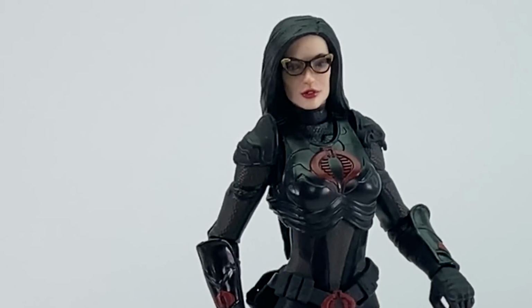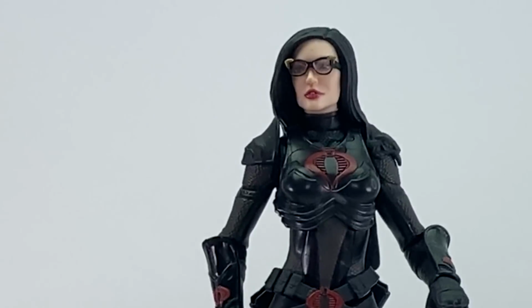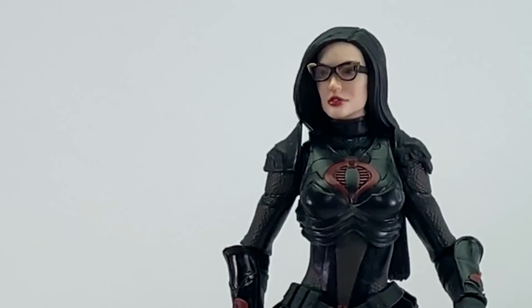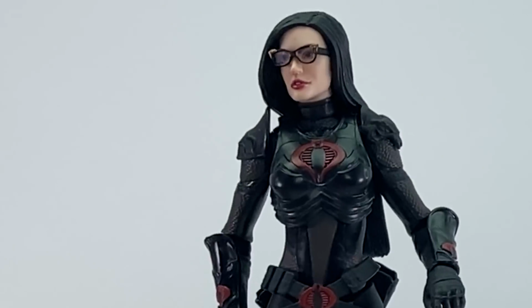I think the face sculpt looks pretty good. Now she does have her lips open a little bit, so you can see her teeth. So from certain angles, it doesn't look quite as good. I almost would have rather they had made the mouth completely closed. But overall, I think they've done a pretty solid job with this figure.